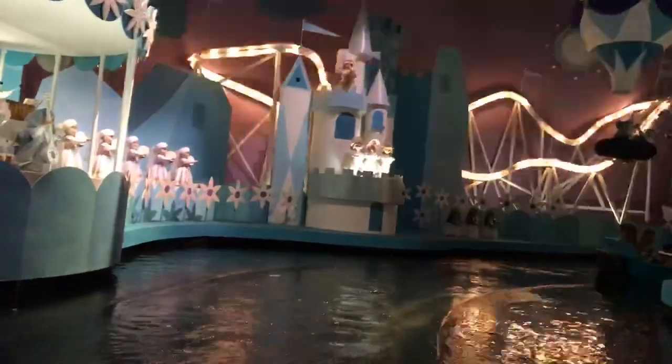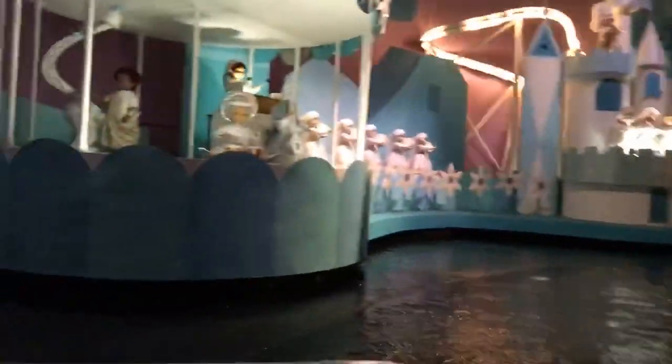What is it, last? Is this the end scene? I don't think this is the end scene. Never mind, I don't know. It's all white. They're all in white. Wait, I'm trying to video.